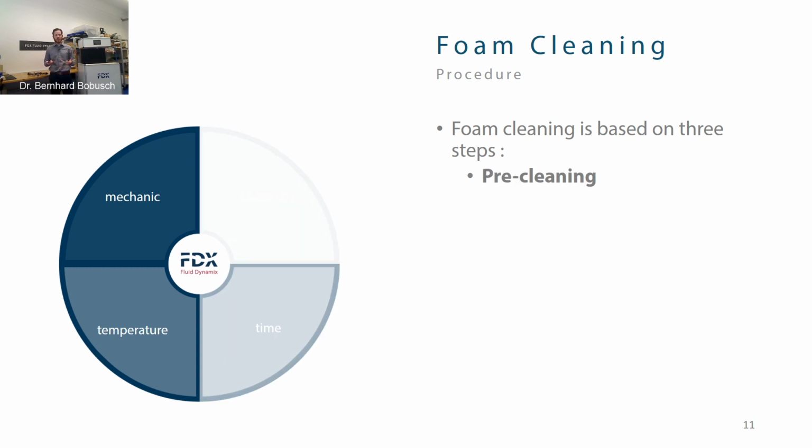So the first step is pre-cleaning. With pre-cleaning, you use a lot of water, and you don't use any chemistry. You use a certain amount of time to clean all the large chunks and all the dirt that is not so much stuck on the surface, to heat up the surface and to create the right surface for your chemistry.